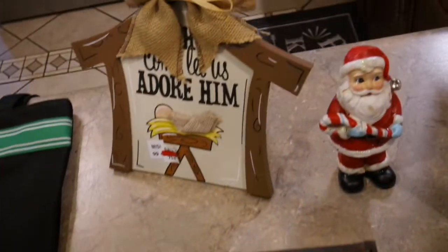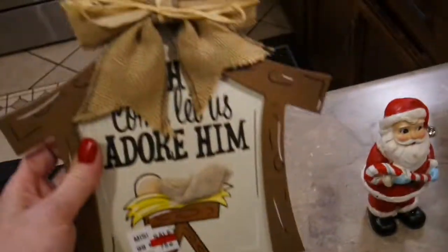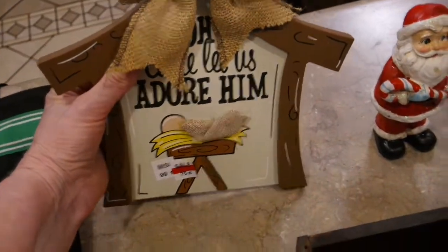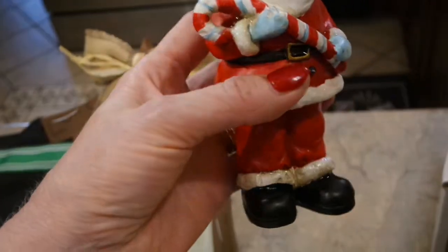A few little Christmas things. Got this at a thrift store across town for 75 cents. It originally came from Kirkland's. Thought this was so cute. Oh, come let us adore him. This little manger thing right here, I got this at the bargain center for 50 cents or a quarter. This little vintage looking Santa, the little bell dings, and I just love him.